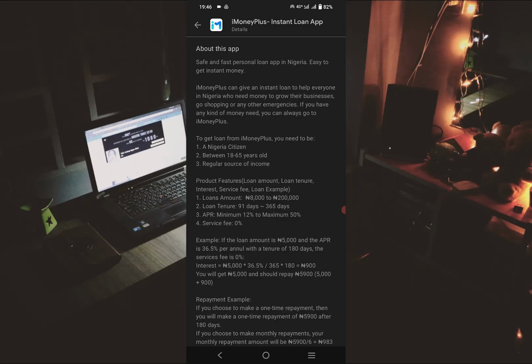And then on this platform you can get a loan amount of 8,000 naira up to 200,000 naira, and as long as your age is beyond 18 years old, you can actually get a loan from this platform. Ignore the regular source of income. As long as you are expecting money on a monthly basis, this platform is going to lend you a loan to sort out your bills.